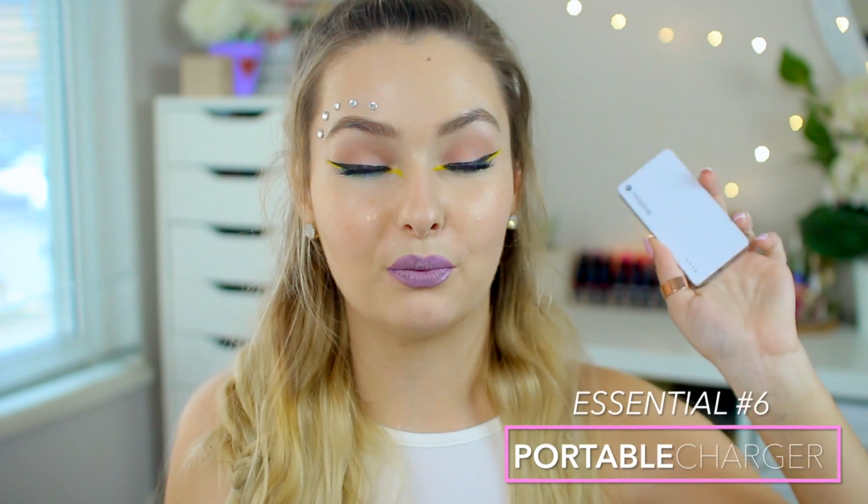The next essential is something I feel like I'm constantly mentioning, but it's an essential, so I figured I'd mention it again, and that is a portable phone charger. When you are at a festival, you're gonna have really bad cell service, so when you are trying to use your phone, it's gonna eat up all the data and all your battery, taking pictures and different things like that, and you're kind of wanting to have your phone as a safety backup.